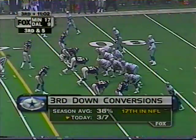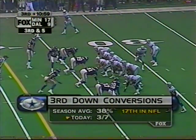Kenny Wright knocked a lot of water out of the turf on that one, too. Did. That cleared up the air.